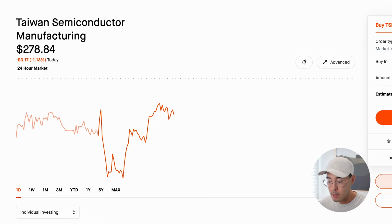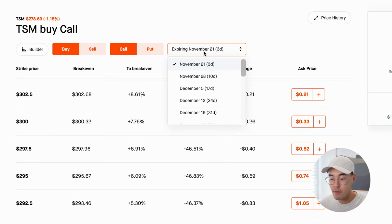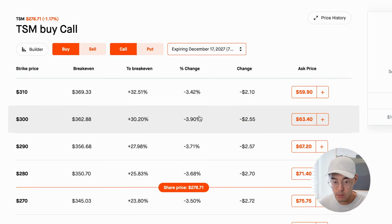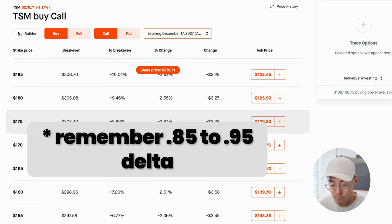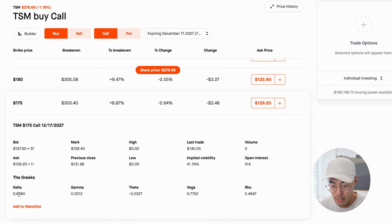So in order to simulate those 100 shares, we're going to buy a call that is very far out, right? 1.5 to 2.5 years. So we'll do maybe December 17, 2027. That's 759 days, a little bit more than 2 years. Now, we're going to look for the 0.85 to 0.95 delta. And this is around 0.88. And what that simulates is we're going to be owning close to 89 shares of TSM.